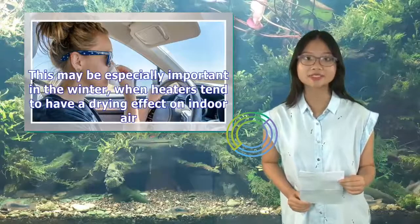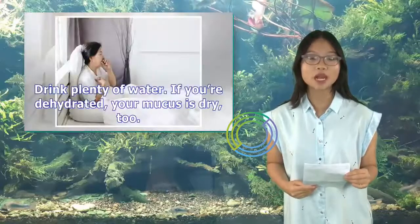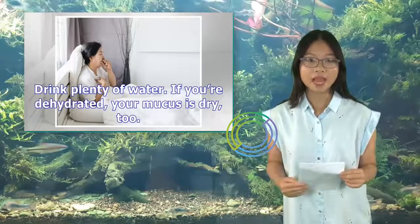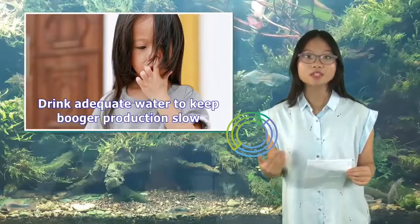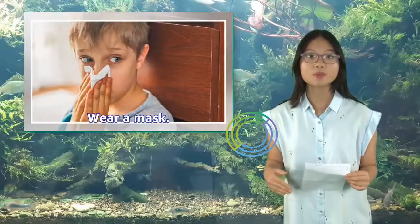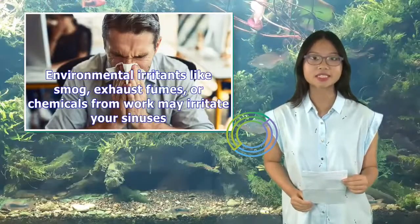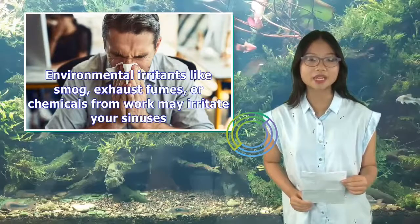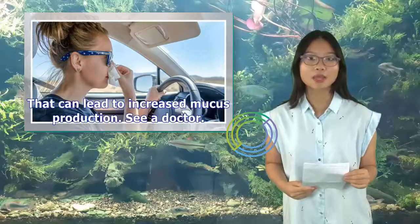This may be especially important in the winter, when heaters tend to have a drying effect on indoor air. Drink plenty of water. If you're dehydrated, your mucus is dry, too. Drink adequate water to keep booger production slow. Wear a mask. Environmental irritants like smog, exhaust fumes, or chemicals from work may irritate your sinuses. That can lead to increased mucus production.